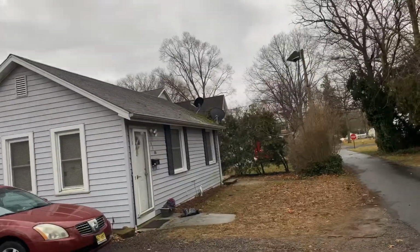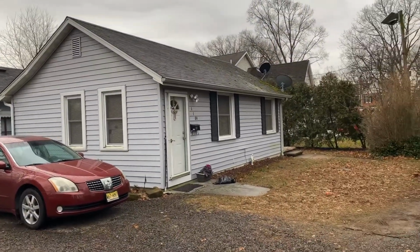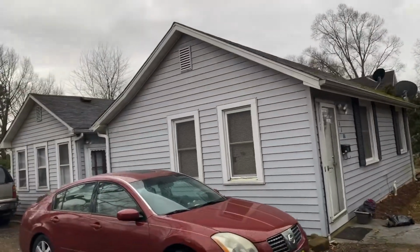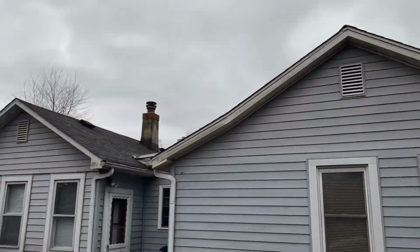Okay, so I'm at the rental property on Walnut Alley for a rental inspection today. This is another day in the life of a landlord. And what I'm seeing is the roof. What I just want to go over with you guys is this roof is kind of old. I bought the property and just sat on the roof for a while. So it looks like it's going to be an issue down the line.